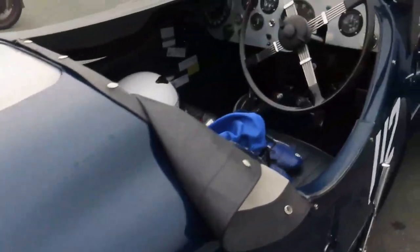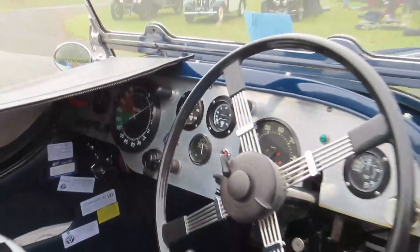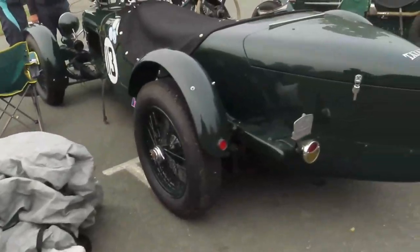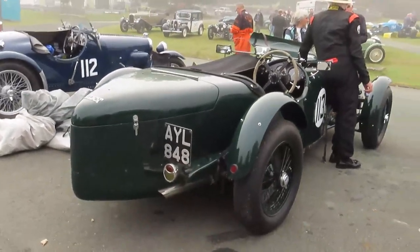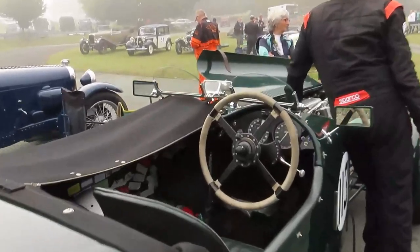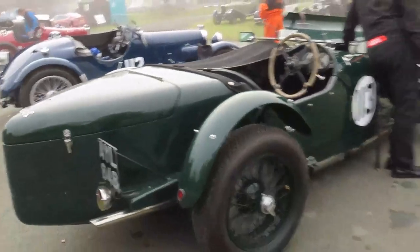Lovely filler cap, isn't it? I love that dial over there. All the dials of these cars just look so, so good, don't they? Alright, this is a Talbot, so I remember this one. I think it's got a straight six in it, and it sounds fantastic. Lovely, lovely car. Really, really is very nice.